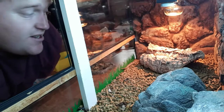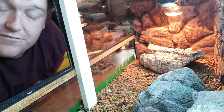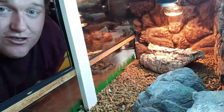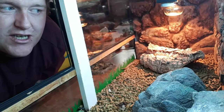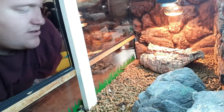So then guys, that's that. I've just checked him, just lifted it up, and he is brumating. He's alive, he's perfectly fine. Now I know that's good, I will just leave him now. I'll turn his lights off eventually, turn his basking light down. I won't turn it off because it does get cold here.